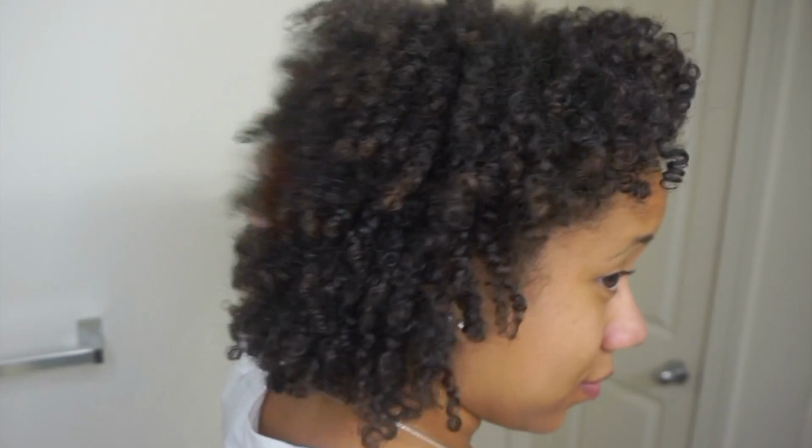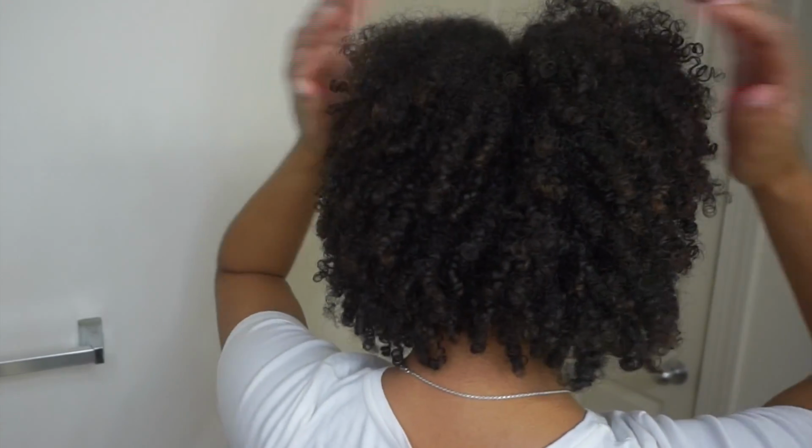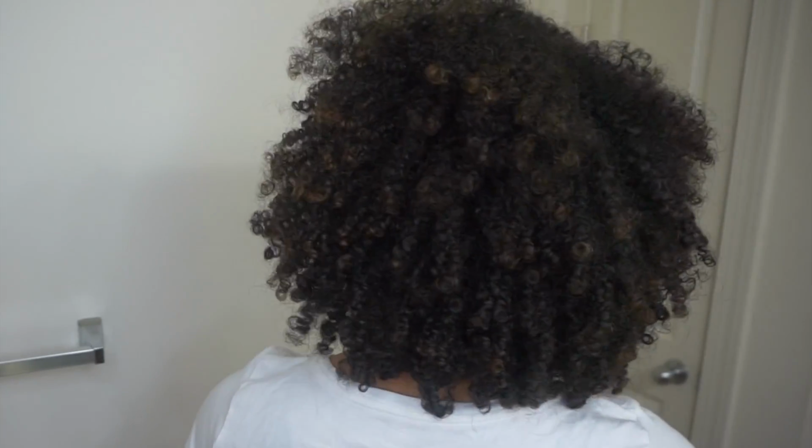But here we are with the final results. As you can see, my hair is super shrunken up, so you already know it's super moisturized. The curl definition is definitely there. I just wish she would come out next with a cream styler and a gel. I think that would be really awesome and go really well with the whole system. But for now, this is definitely a good start.